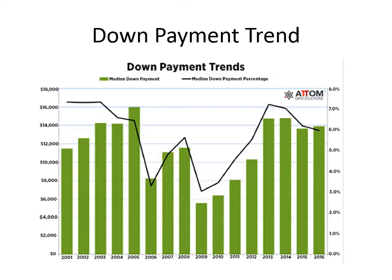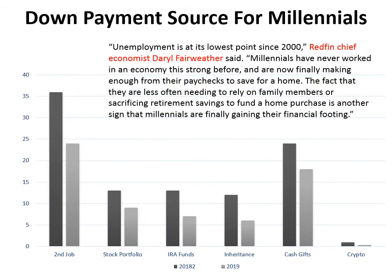Maybe one of the reasons is that it is still hard to come up with a down payment. So over the years, the green bars are the median down payment, and the black line is the median down payment percentage. As we can see, the percentage is going down. A lot of people think that millennials are the current home buyers. So let's see how millennials came up with the down payment.